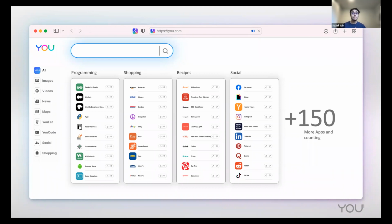And specifically within the programming category, we've built a variety of apps that power UCode, which is essentially a search engine for developers with an emphasis on programming sites like Stack Overflow. And we also have a variety of other categories and associated apps, such as shopping apps, research apps, blog and forum apps from Medium to Reddit, among others. And overall, our goal is to allow users to discover more in less time with our search.